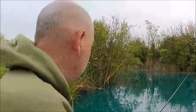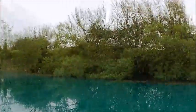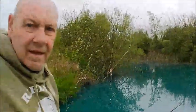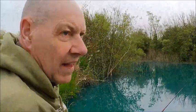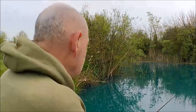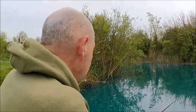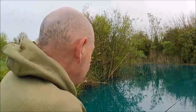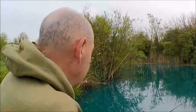Now, I've got my chair with me, but I feel I'm a little bit too high with the camera. Let's see how it goes in. This is the first cast of the session on Passies Match Lake. Time wise it's 9:15 now. I'm fishing on the bottom.